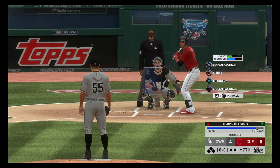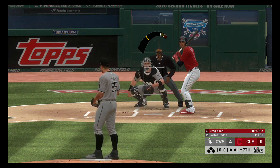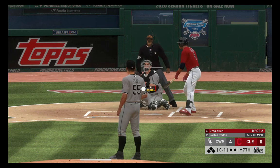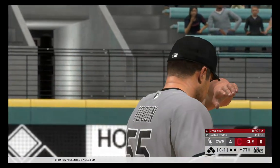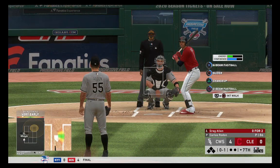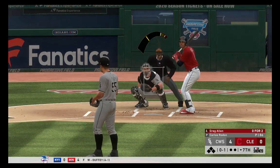Coming to the plate now, Greg Allen. No hits for him to this point, not unlike many of his fellow teammates. We're moving right along into this one as we head into the late innings. Listen, if you want to score, you have to bunch some hits together, and they haven't been able to do that so far. So hopefully this leadoff guy will be the right guy at the right spot to get something going.